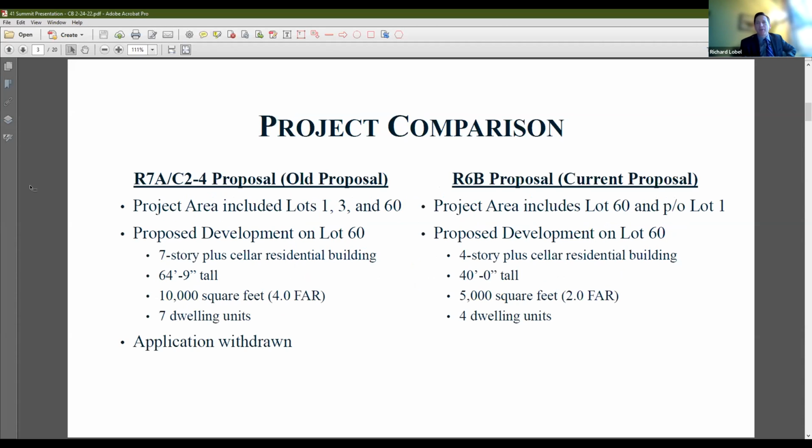On the next slide, we show the difference between our prior application for the community board and what we have today. So the prior application was for an R7A. It also included lots 1, 3, and 60, 60 being our lot, 1 and 3 being the adjacent former bank building. I think that went out of business. And the adjacent ground floor commercial with 2-story residential above on Hamilton. So those 3 lots were included at the time. The development would have produced on our site a 7-story building, roughly 65 feet tall, with 10,000 square feet of residential floor area and 7 dwelling units.